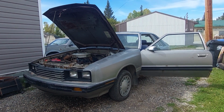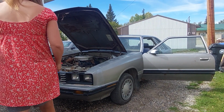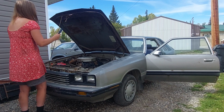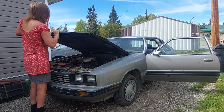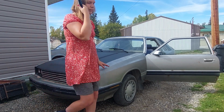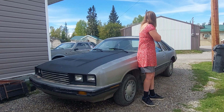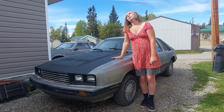But this thing does have a lot of value in parts. It's got a good hood on it. This front end is in pretty good shape, although it's a little broken right there. The front fenders are pretty good overall. The doors are junk. The rear quarters aren't bad. The roof skin isn't the worst I've seen, and the hatch is okay, right?